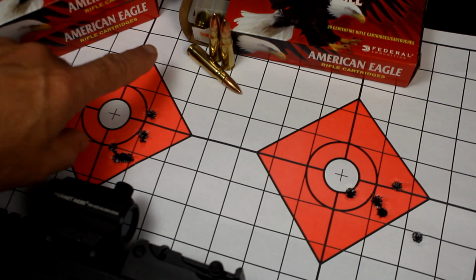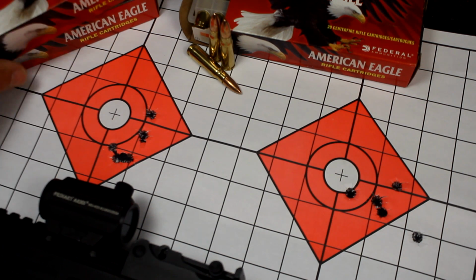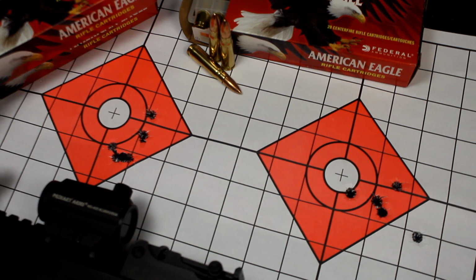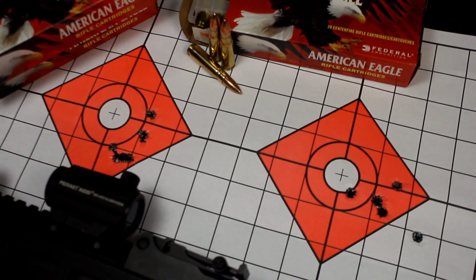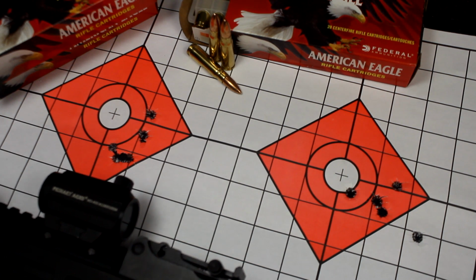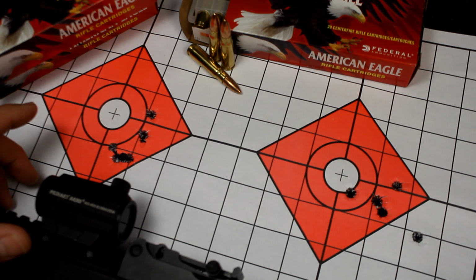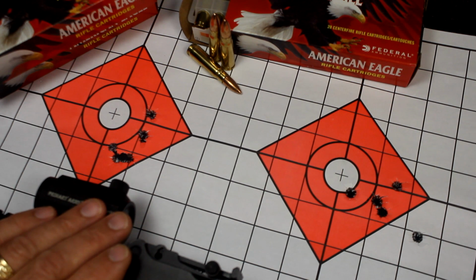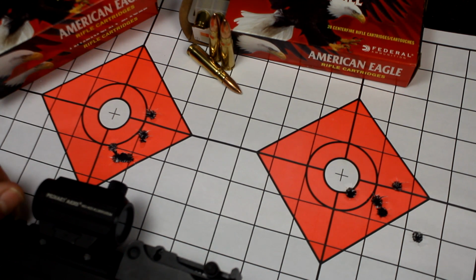And I was using American Eagle 7.62x39. I want to thank Federal also for supplying the ammo for the test, because we shot quite a bit of ammunition through this rifle between the Primary Arms, all the Circle 10 products that we used also, and the Ultimak rail. Just great shooting stuff. Guys, you can go with the cheaper steel case stuff, and that's one of the appeals of the AK-47. But if you want something a little cleaner, definitely look at the American Eagle. It's brass, and it shoots really well.